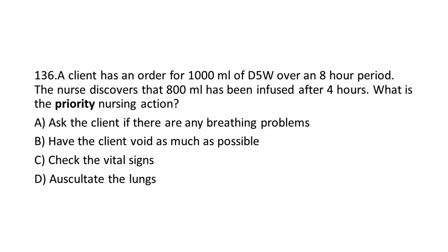A. Ask the client if there are any breathing problems. B. Have the client void as much as possible. C. Check the vital signs. D. Auscultate the lungs.